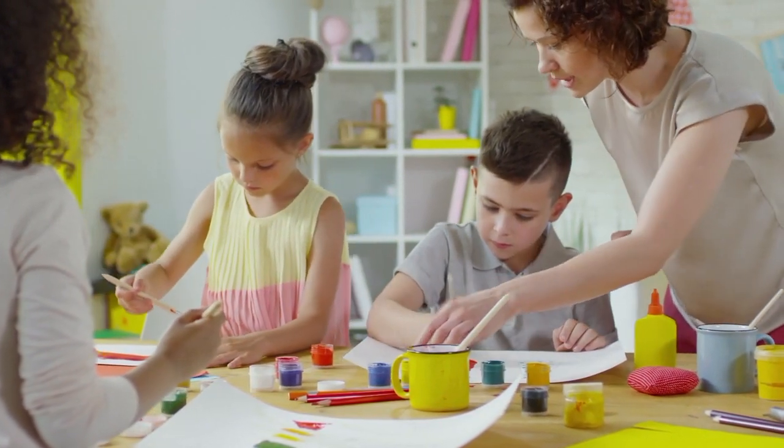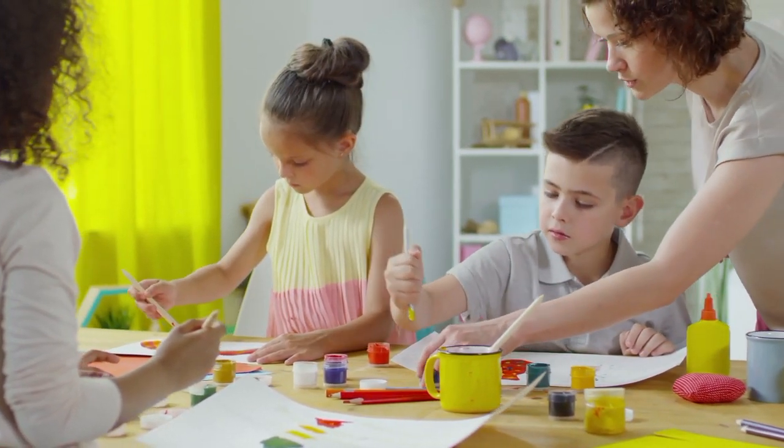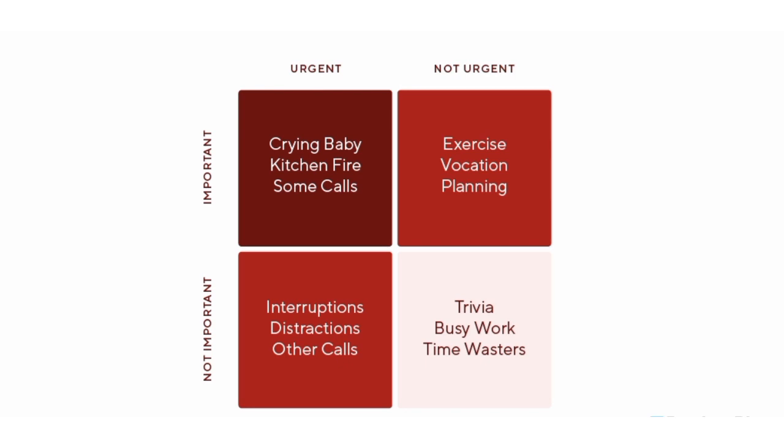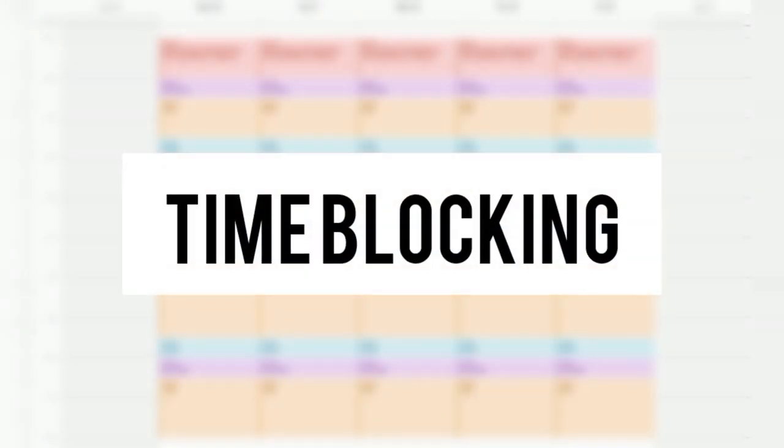Prioritize important and time-sensitive tasks over less critical ones. Consider using the Eisenhower matrix, categorizing tasks as urgent and important, important but not urgent, urgent but not important, or neither urgent nor important.